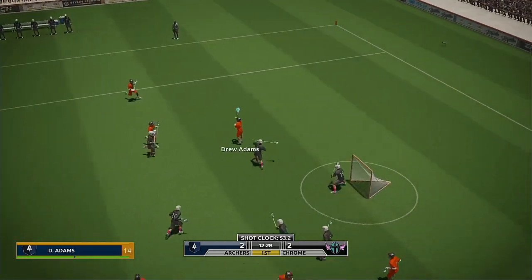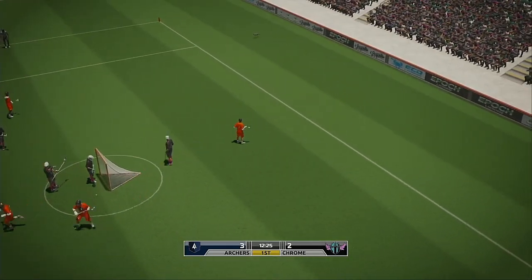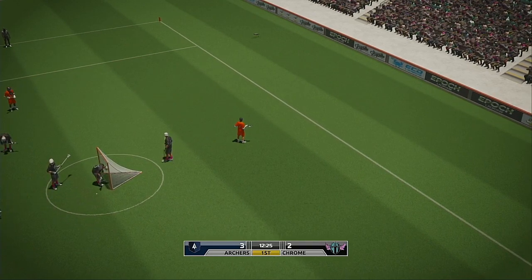Ball top right! Adams! Right. Looks to shoot. Time! Room! Bullseye!